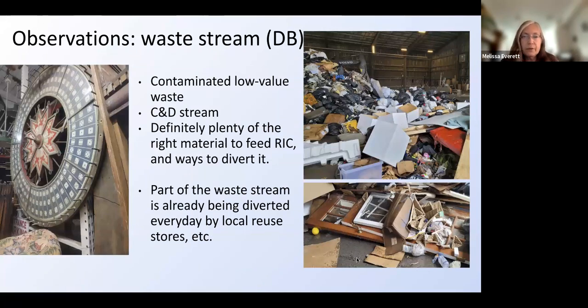Some points from the waste stream observations that Dave did. Dave spent time on the tipping floor actually seeing what came by for a day, so he could get a real sense of what was going on. It's a lot of contaminated low-value waste, but a C&D stream, which has a lot of opportunity in it. Construction and demolition debris is C&D. Plenty of the right material that we could use in an RIC. And of course, acknowledging that some of the waste stream is already being diverted by local reuse stores, etc.